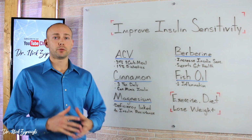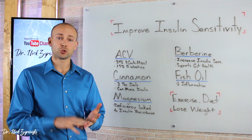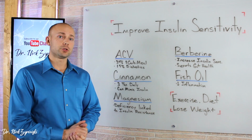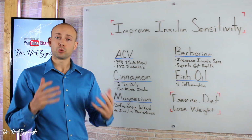Next here is magnesium. Now magnesium is powerful for so many reasons. I love magnesium. It helps with muscle tension, it helps with stress, it helps with so many important factors in the body. But one of the things that it also helps with is supporting insulin sensitivity and the improvement of it.